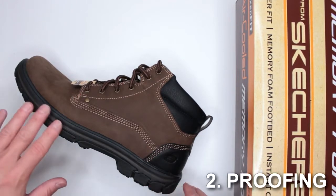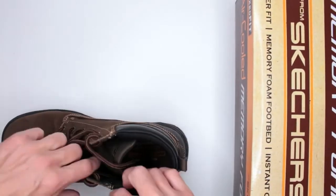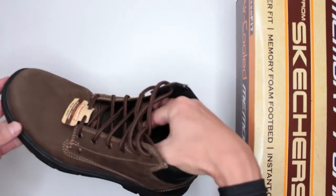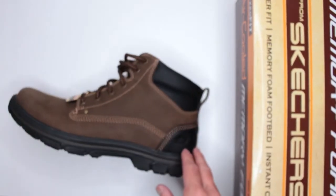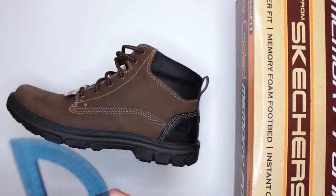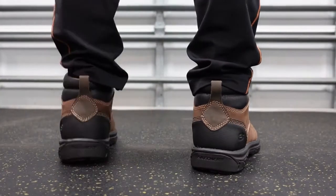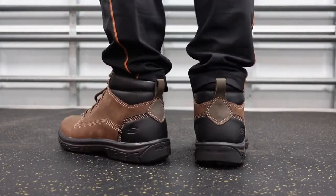Now, these boots are not waterproof. You probably already noticed the tongue is not gusseted in any way at all. Not really a huge deal. Honestly, considering the size of the shaft, which is about 6 inches, I think Skechers could have implemented some waterproofing. That would have been nice. At least 4.5 inches, maybe even 5 inches of waterproofing with a gusseted tongue.